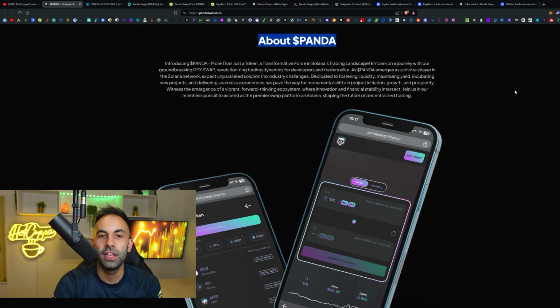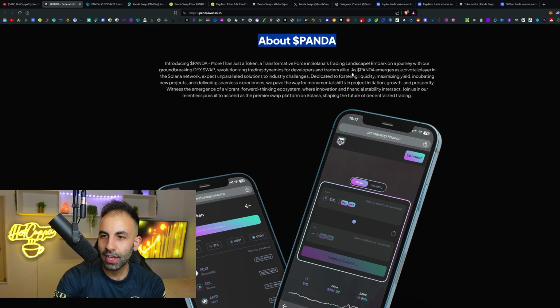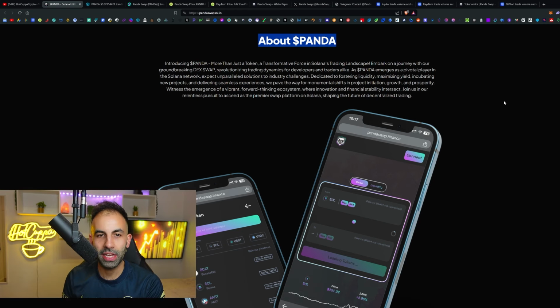I mean, that's insane. So anyway, it says here, introducing Panda, more than just a token, right? A transformative force in Solana's trading landscape. Embark on a journey with our groundbreaking DEX swap, revolutionizing trading dynamics for developers and traders alike. As Panda emerges as a pivotal player in the Solana network, expect unparalleled opportunities, solutions to industry challenges dedicated to fostering liquidity, maximizing yield, incubating new projects, and delivering seamless experiences.